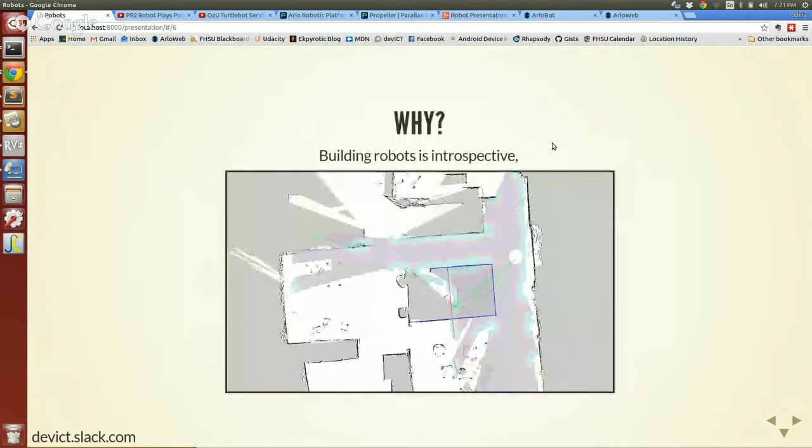And building robots is introspective. As humans, we do the same thing. We interact with the real world all day long. Our behavior and decisions are actually based on the simulation that we build in our brains of the world around us. We don't really know what's going on around us inside our heads. We have to use our senses and make our best guess. Sometimes it doesn't work, right? That's why drunk driving is such a problem. Your simulation of the world around you is skewed.